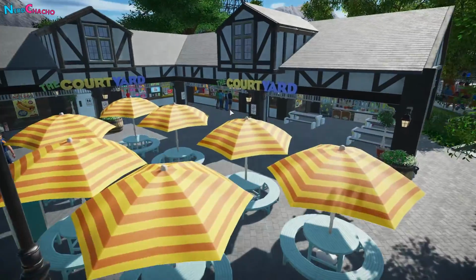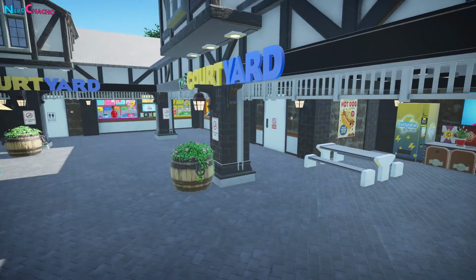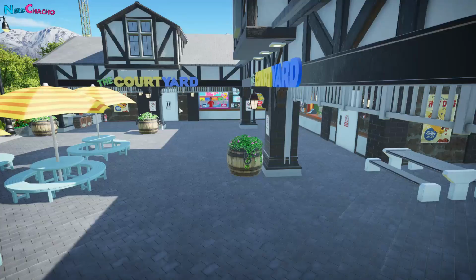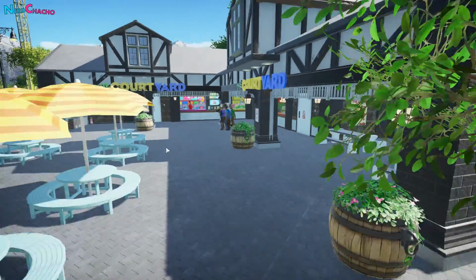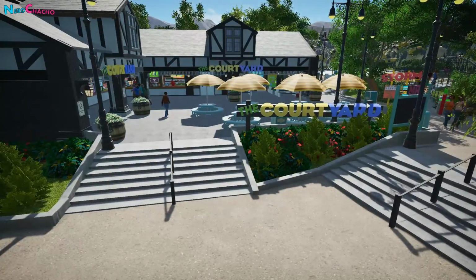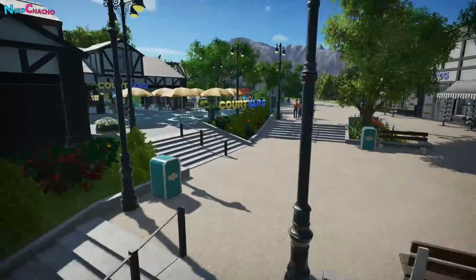Down it goes. And then the courtyard itself, I didn't decide to do much more detailing in here. I thought it needed to be a bit more of an open space. I didn't really want to clutter it so much. I quite liked how it was, so I kept it as it was. I think this was in the last update anyway. The courtyard sign is now there, so you can see it.